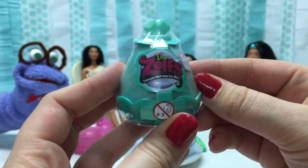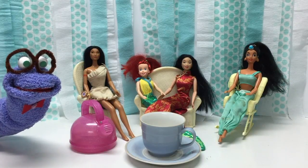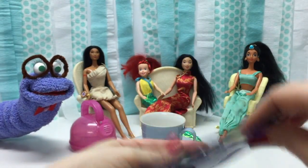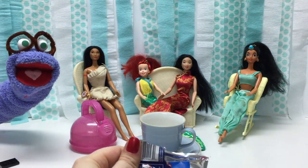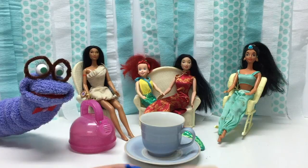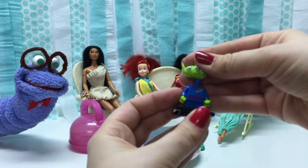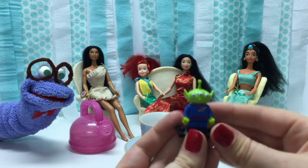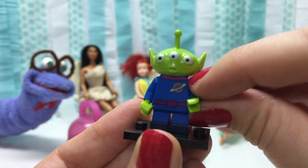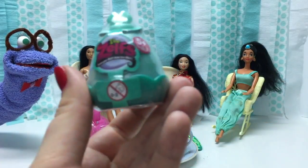I'm really excited to open this. I've never opened a Zelfs before. Love your Zelf. I love my Zelf. I love my Zelf too. All right, let's open up this Lego mini figurines, guys. Wow. All right, let's just put this together. Oh, I think I know who it is. I wonder who it is. Check it out, guys. It is one of the little aliens from Toy Story. Alien? The clown. Okay, and here's our Zelfs.